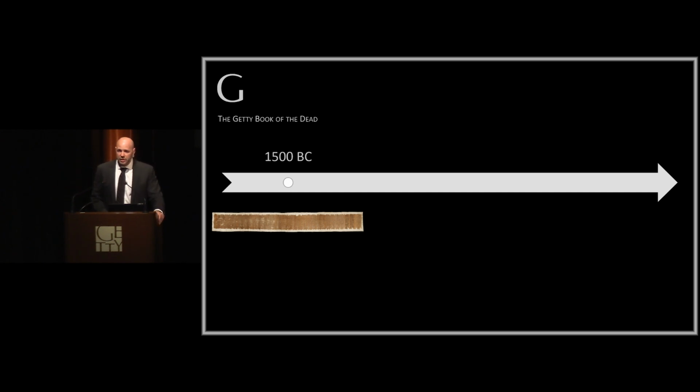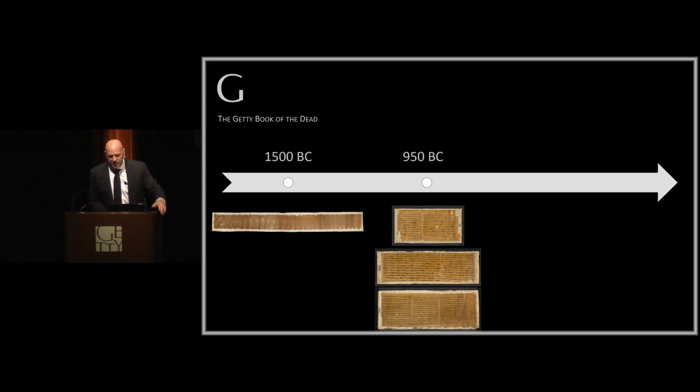Also, just to make sure you understand, the pictures that I'm going to show on this slide are not to scale. I'm just showing you the overview of the collection. So this is one of the earliest ones, a little bit before, let's say, the time of King Tut. And very early on in the Book of the Dead manuscript tradition, they have three manuscripts from about 500 years later, from the time that's called the Third Intermediate Period in Egypt.